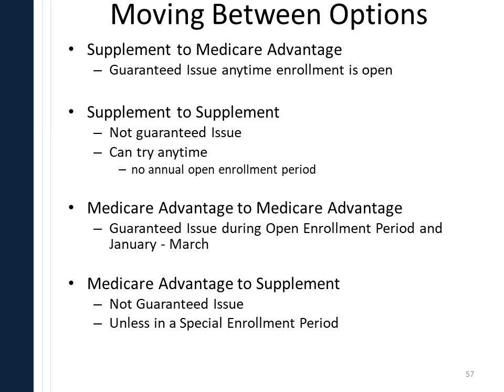After that 6-month guaranteed issue period, you can always apply for coverage with any Medicare supplement insurance plan company, but they are free to ask you medical questions. They can deny you coverage if they don't like the information they get from you, or they can also charge you higher premiums than their standard premium. There are no annual open enrollment periods in Ohio for Medicare supplement insurance plans.